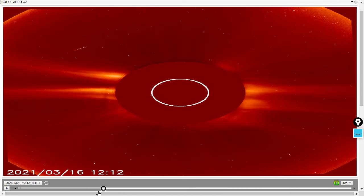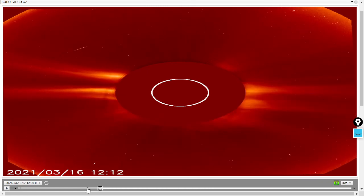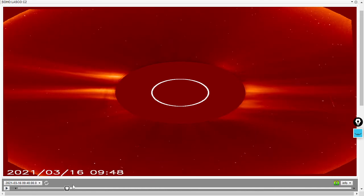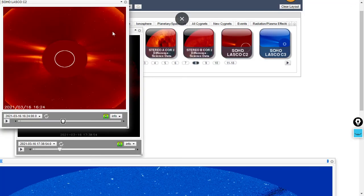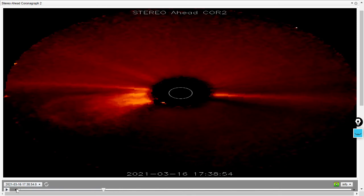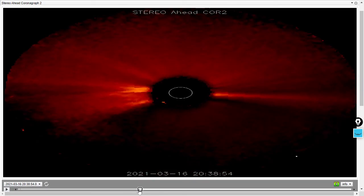You can see once again on the LASCO C2, it looks a lot like a halo ejection, like it is indeed headed toward you, the viewer. And the LASCO C2, like the C3, is located 1 million miles closer to the Sun than the Earth, at Lagrangian point 1, where that spacecraft orbits. So, last but not least, let's look at STEREO A, which is at Lagrangian point 5, several weeks behind the Earth, orbitally speaking.